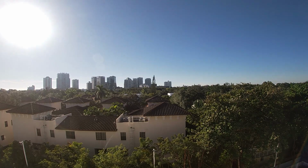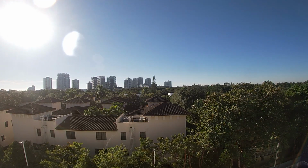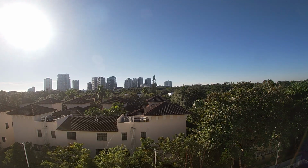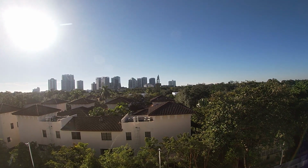All right, so I wanted to show you guys the view from our hotel room here. And you can see some of the buildings over there in Miami. I don't know exactly which buildings they are because I'm not that familiar with the city. But you can see some buildings over there in the distance. When I tried to show them to you at nighttime, you couldn't really see anything. So a couple of things before we wrap up our stay here at the Hampton Inn.